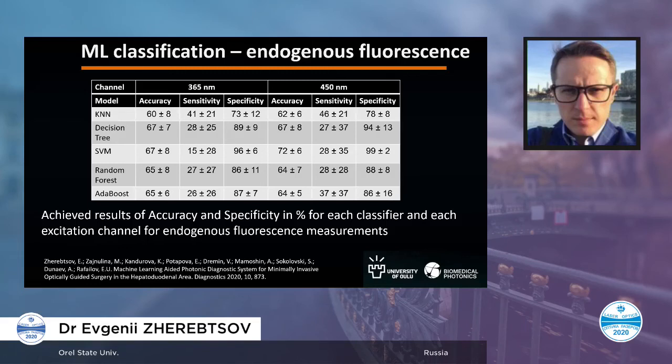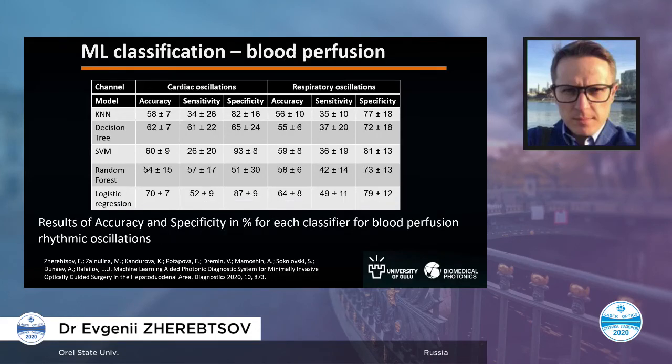Such algorithms as k-nearest neighbors, decision tree, support vector machine, random forest, and AdaBoost were tested. For the data on fluorescence, k-nearest neighbors and AdaBoost demonstrated better results, whereas both excitation wavelengths have shown similar performance. That means that probably in the next generation of the system, only one wavelength can be used, apparently 450 nanometers, to get rid of UV radiation.